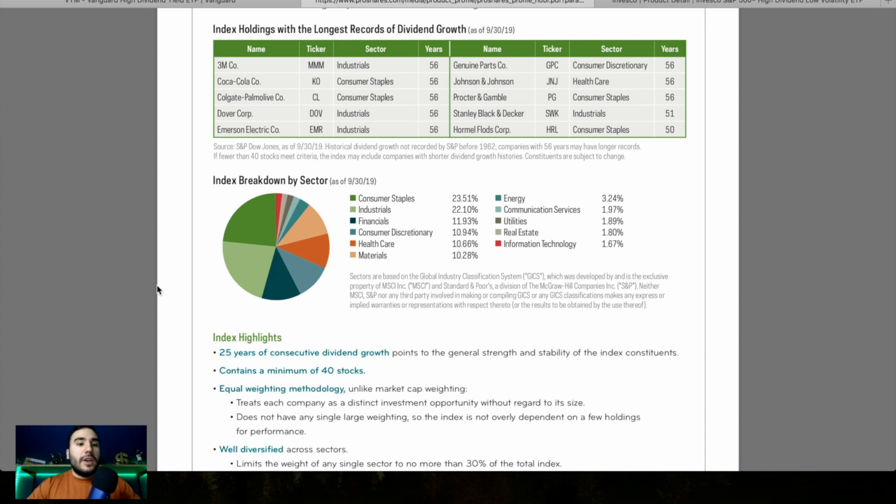And industrials, on the flip side, get crushed a bit more, I'd say a lot more, than consumer staples in a recession. So that's a bit risky, but either way, a lot of these industrials offer a nice dividend. I know 3M in particular, you can see it right here, they've been increasing their dividend for 56 plus years. Dover Corp, 56 plus years, Emerson Electric, 56 years.